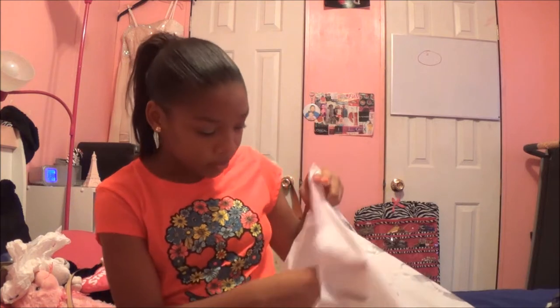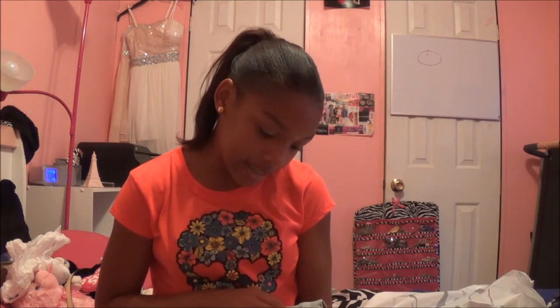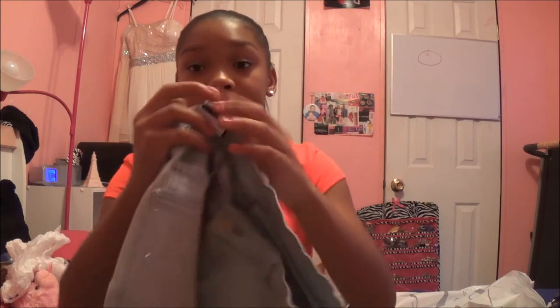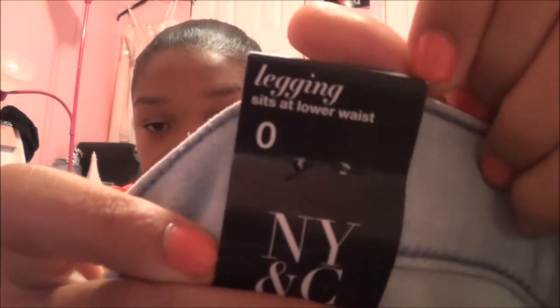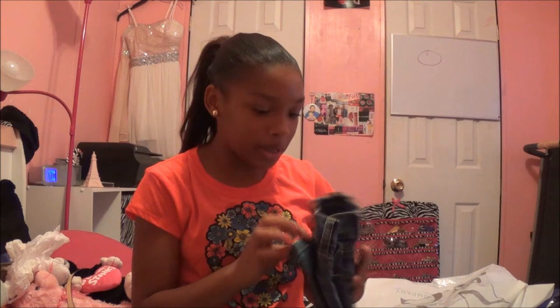Next place I went is New York & Co. And they were having their end of the season sale. I got some jeans. So I got these ones, and they're the legging six at lower waist. Okay, I'll just show you. And they have pretty sparkles on them. I'm gonna show you close up. Look at this. Sparkles.